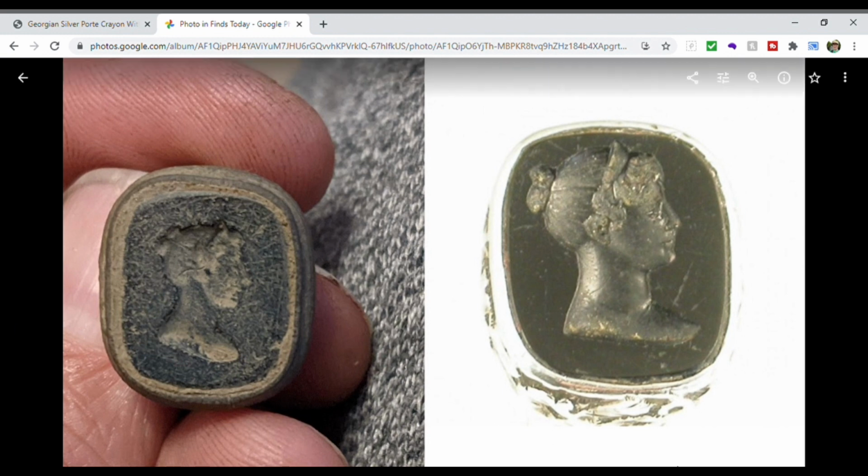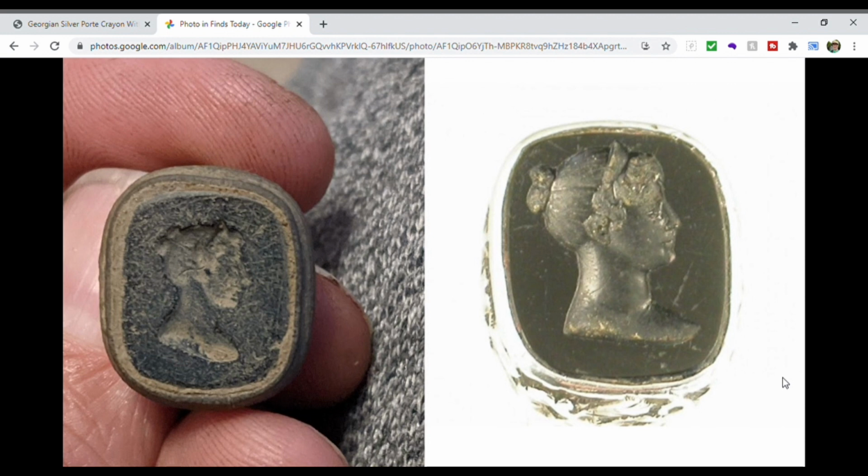On the right hand side here is the end of that pencil discovered online. Now they are very similar, aren't they? Is that coincidence? Are they related in some way? I don't know, but it just shows you that there was something going on in this field in the Georgian period. Anyway, I thought that was very interesting. Bit of a coincidence that the two things lined up and I saw that online.